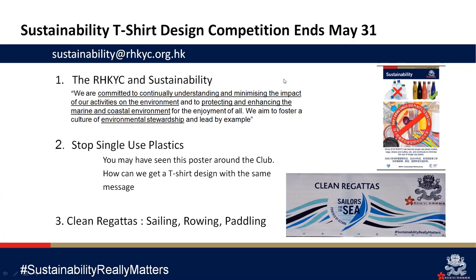One is the general principle. What is the club's responsibility towards sustainability? If you go on the website, you'll see there's a whole lot of really boring words, but they're actually quite good. If someone could come up and encapsulate that in a really good design, that would be fantastic. We'd run off a series of t-shirts.